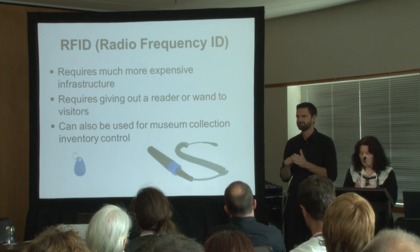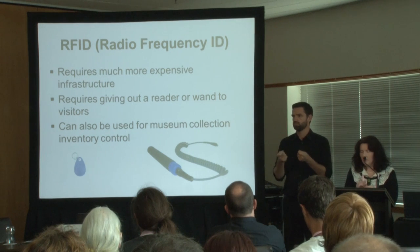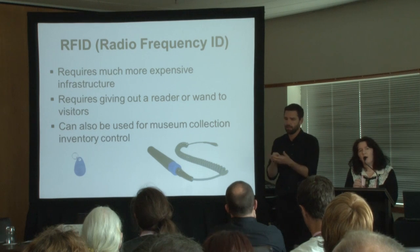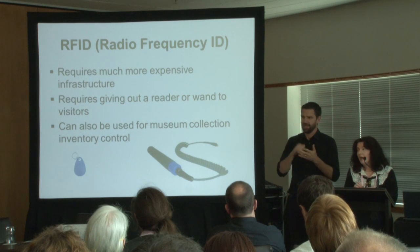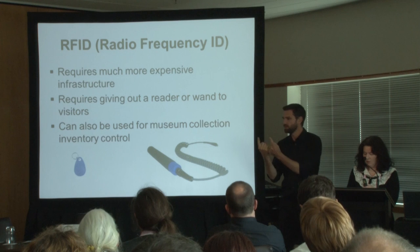So we kind of had to think about how we were going to do it and what we were going to do it with. I also considered GPS compatibility. Most users of smartphones, however, you'll find they turn the GPS off because it sucks battery and it's not accurate enough. If you've got two objects close together, it's not going to differentiate about where you are.